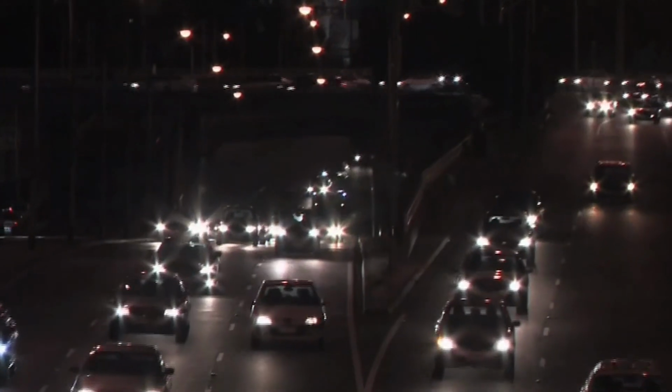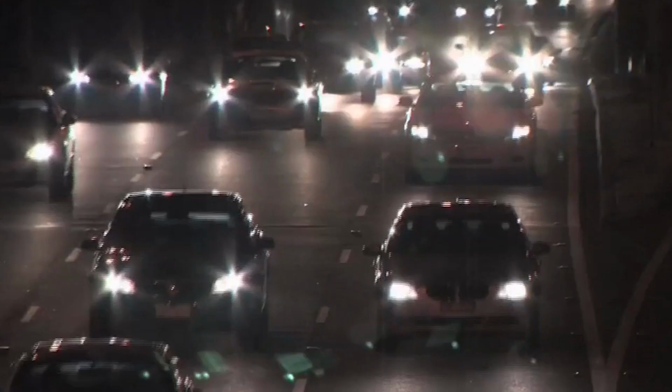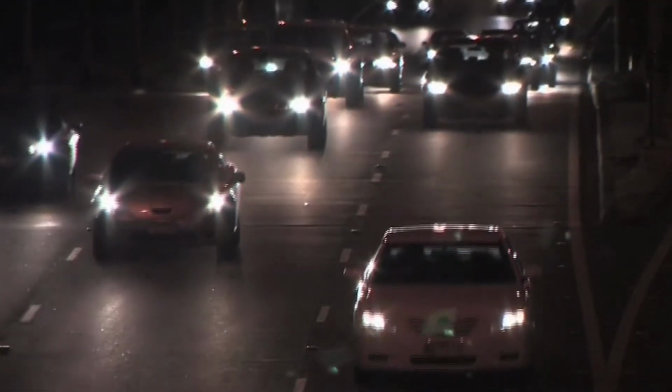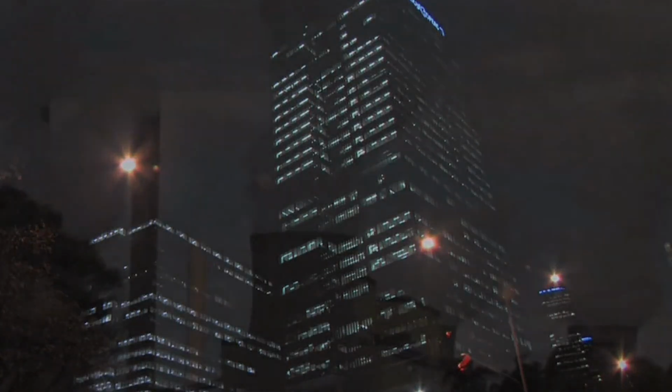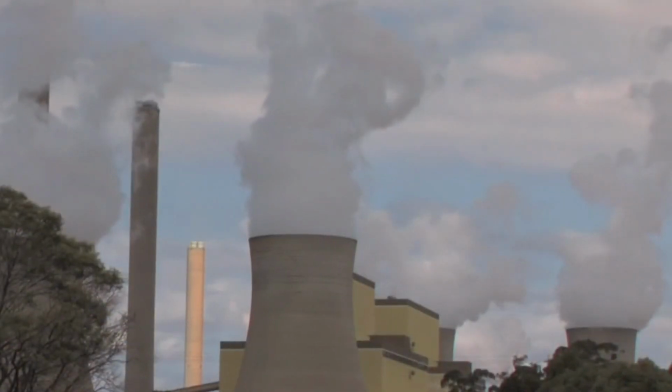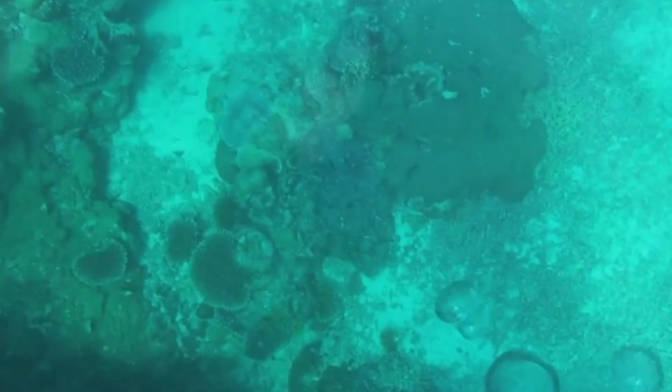It is arguably the most critical issue in modern times. A driver of our changing climate. It has consequences in some of the most precious ecosystems on our planet. It is, of course, carbon dioxide.